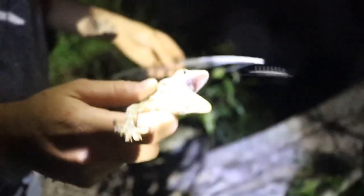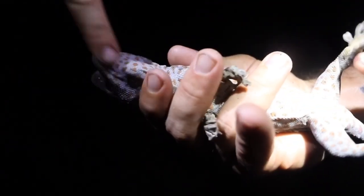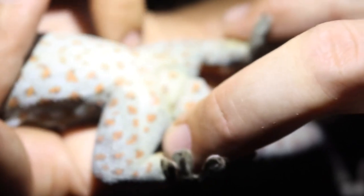Oh yeah, look at his pupils. Are they dilated, I guess, when they're big? Or is it dilated? Yeah. That's a big male. Is it? No. Maybe. That's a female. I mean, male.